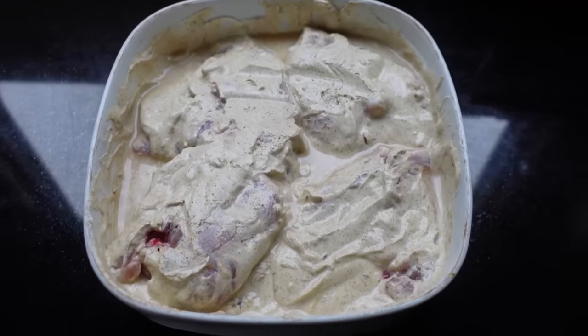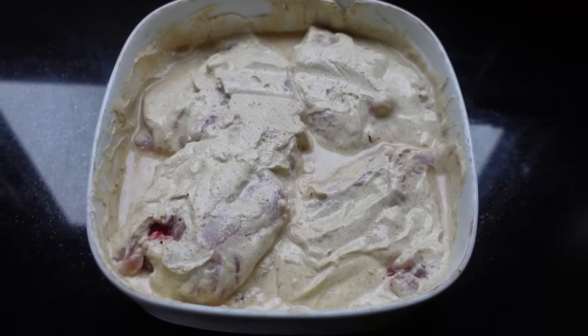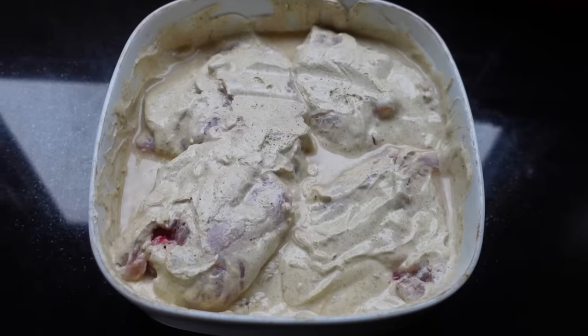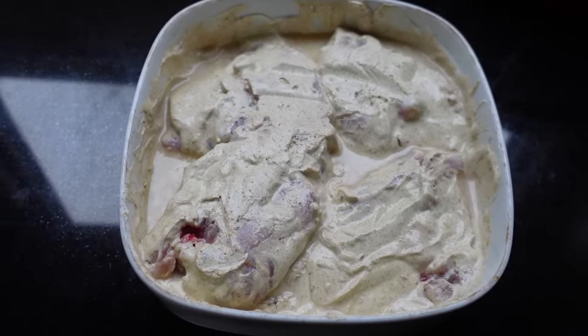So what are we having for dinner this evening? Chicken tandoori, your favourite. Has it got all the trimmings with it? Got everything to go with it, hopefully. So I've just been marinating some chicken for 24 hours in some yogurt and some Indian spices. So we're just going to get those in the oven.